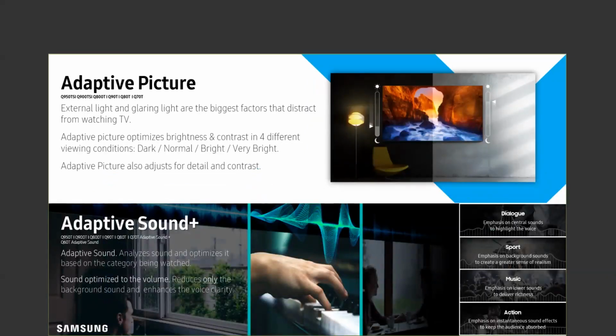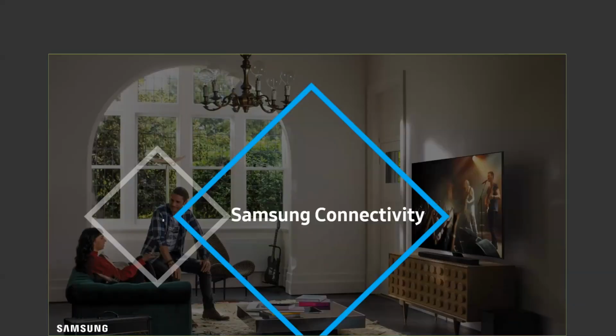Now, these last 4 features, the object tracking sound, active voice amplifier, adaptive picture, and adaptive sound plus, are all defeatable. You can do that within the intelligent mode menu, because I know that's probably the next question that's going to pop up in my question and answer box: how can I get rid of these? Those things can all be defeated within the intelligent mode, and they can all be done individually. So if you want one, you can leave one. If you want all of them, you can leave them all. If you want them all off, you can turn them all off. It's up to the customer, up to the installer, et cetera, which ones they want to use.